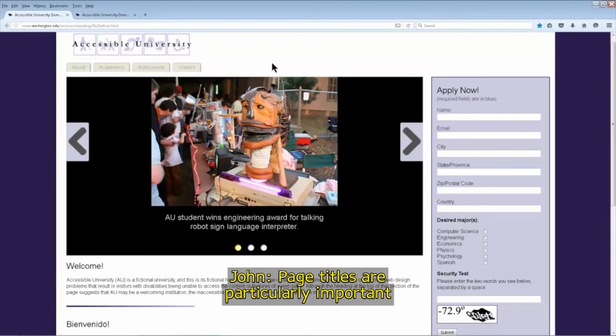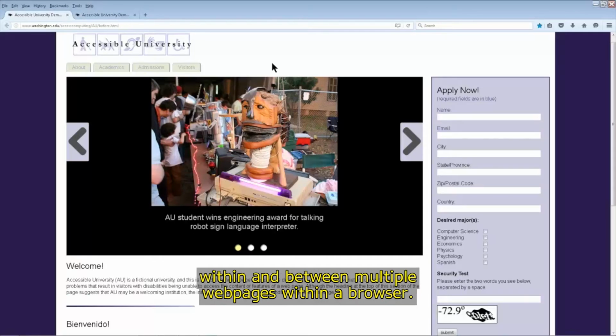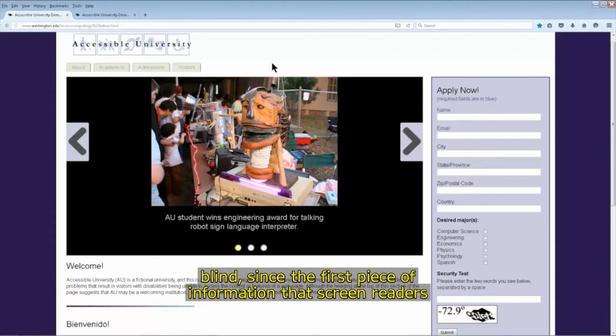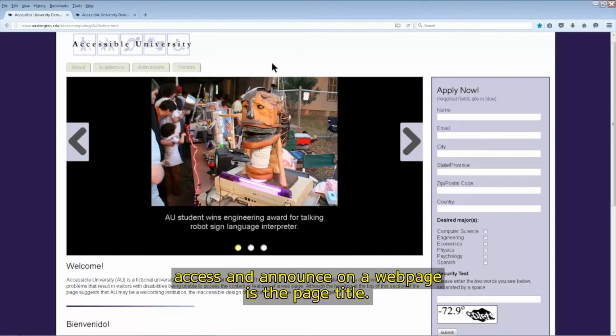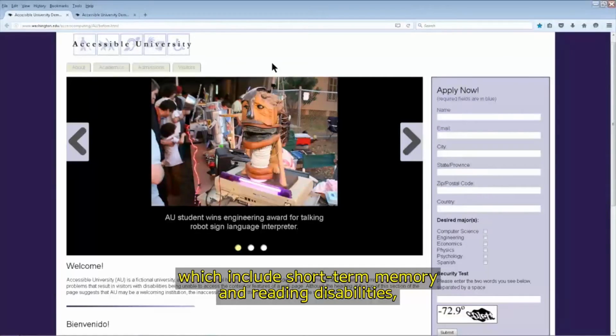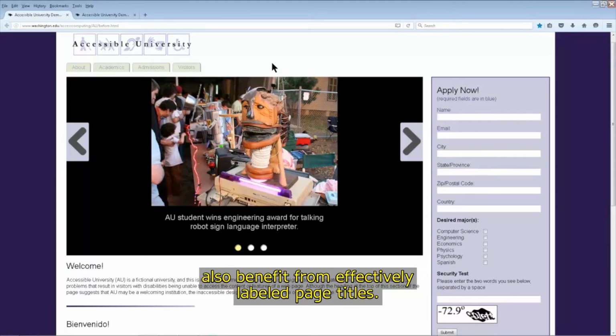Page titled. Page titles are particularly important for orientation since they allow a person to know the specific page that has the focus of attention as they navigate within and between multiple web pages within a browser. Effectively labeled page titles are important to users who are blind since the first piece of information that screen readers access and announce on a web page is the page title. People with cognitive disabilities, which include short-term memory and reading disabilities, also benefit from effectively labeled page titles.